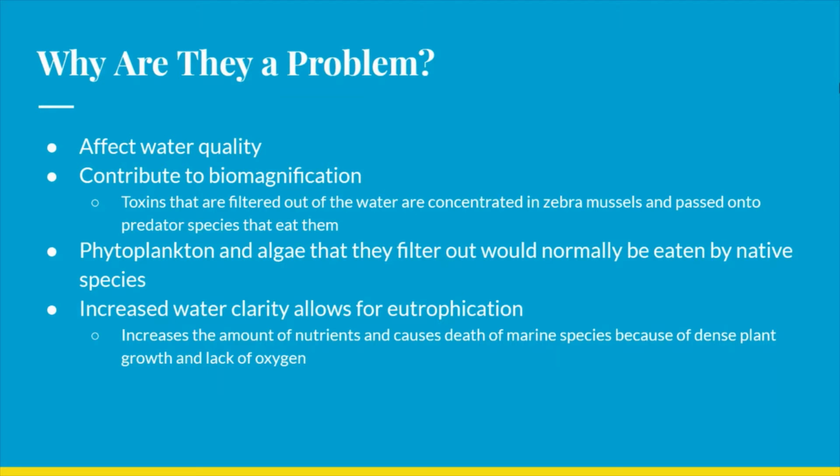Zebra mussels are also known to adversely affect water quality in their invaded habitats. They do this through a number of ways, one being the process of biomagnification. This is when zebra mussels filter out toxins in the water, which are then concentrated in zebra mussels themselves. This sounds good until you realize that they are later consumed by predators, which ends up with predator species having the toxins passed on to them.